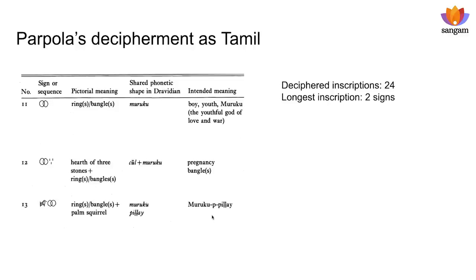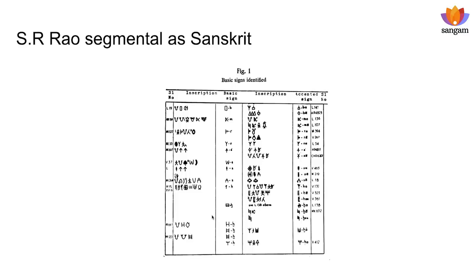So this is essentially the state of most decipherments, which try to claim the script is logographic. This is S.R. Rao, an archaeologist. He deciphered it as Sanskrit. The way he did that was he looked at all the signs and at similar signs in Semitic scripts. He got about 15, 20 Semitic symbols that look somewhat similar, and he guessed the rest. This enabled him to decipher much longer inscriptions. If you can see, there are 5, 6 symbols. But still, there are a lot of symbols that are undeciphered.